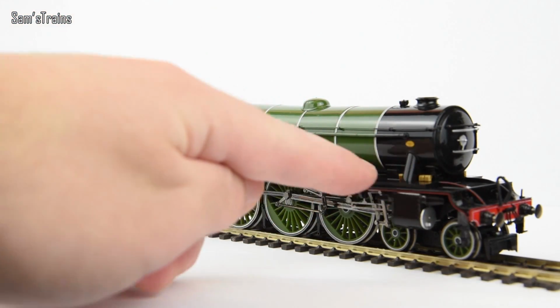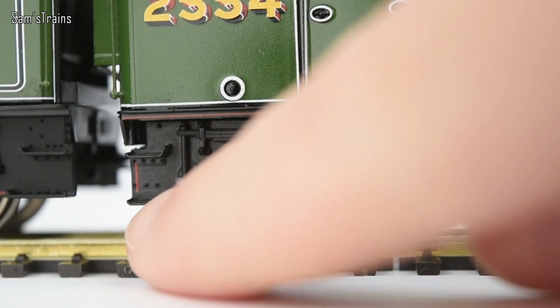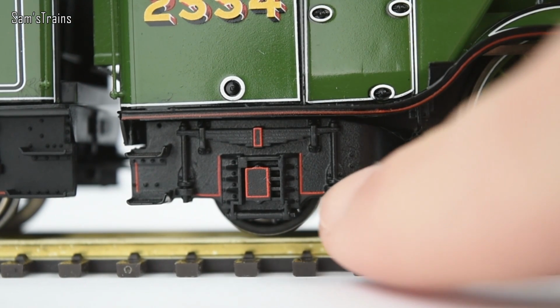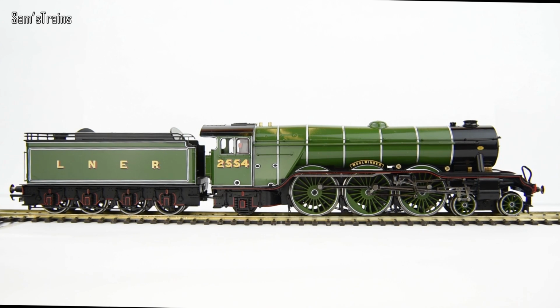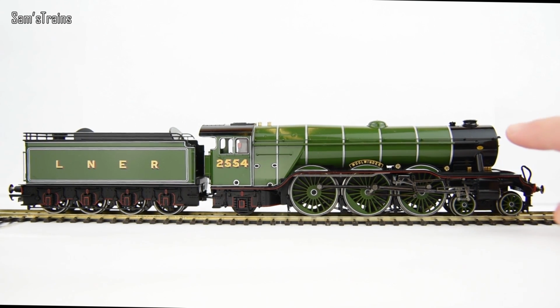You've also got red lining along the running board and also around the rear sort of pony truck, which just looks so elegant and quite modern as well. I really do like the look of that. You've got all kinds of other painted details as well. You've got what is probably the builder's plate just here on the side of the smoke box.